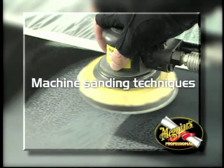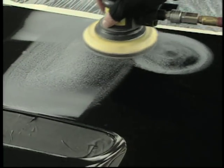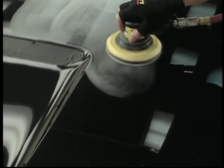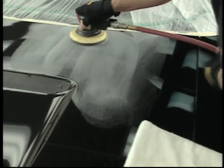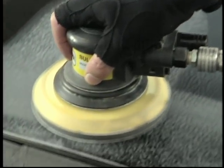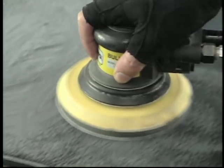Machine sanding techniques. Now let's take a look at machine sanding. Machine sanding offers high-speed, uniform film build removal with less physical effort. Machine sanding is best suited for large, flat panels. In a production environment, machine sanding can dramatically decrease the amount of time spent on the sanding procedure.